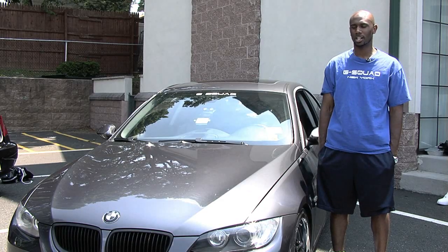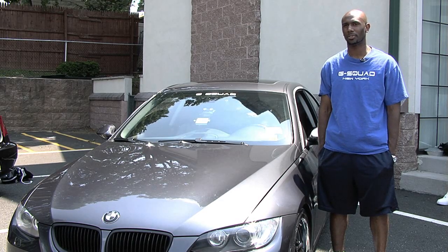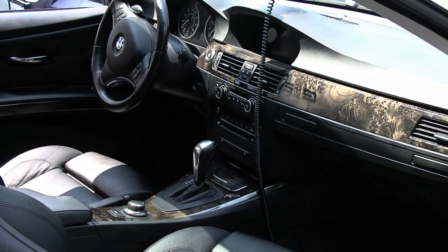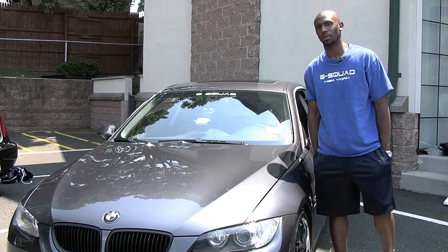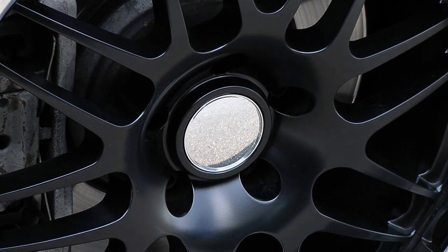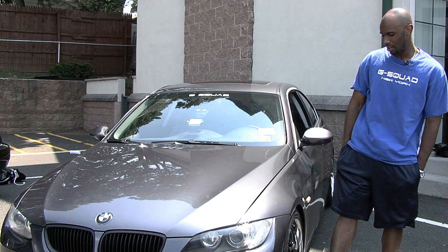Hey, how you doing? My name is Josh. This is my BMW 335i Coupe, Sparkling Graphite. Had this car for about 2 years. With the modifying, I wanted to just go gray and black with a little bit of carbon fiber. The wheels on here are Cordon alloys, 19-inch, 19 by 9 in the front and 10.5 in the rear. Matte black finish with the chrome lip.